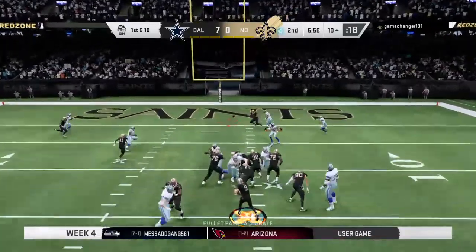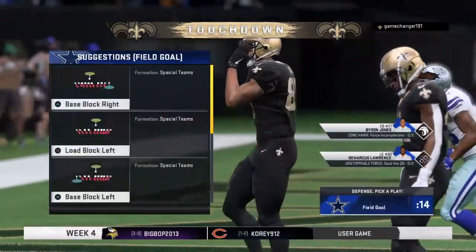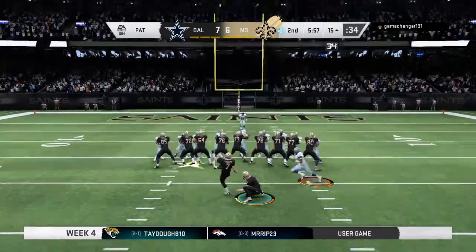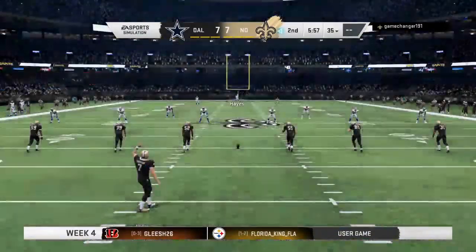Breeze now on first down. Over the middle, it's complete. And he is into the end zone. Touchdown, New Orleans. From 10 yards out, as they are now on the board here in the first half. Extra point right down the middle, and we are tied at 7.